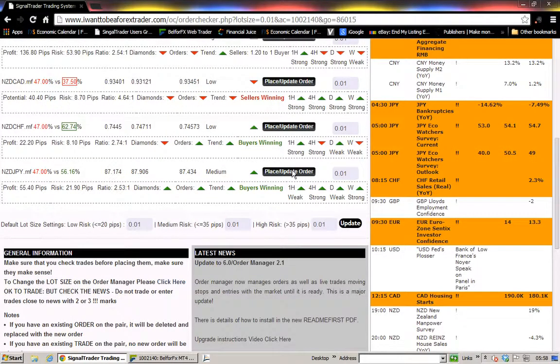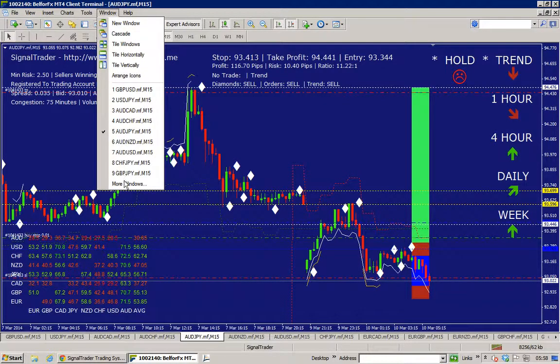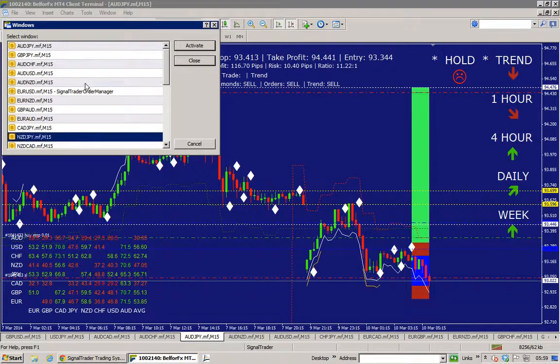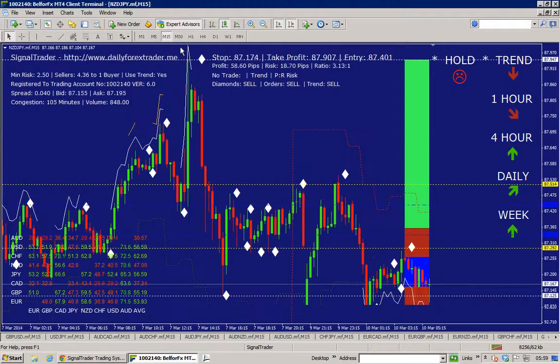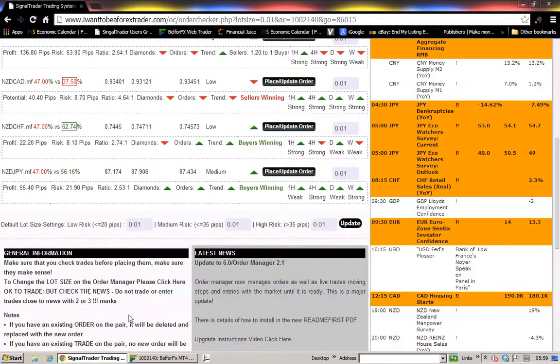Look at New Zealand yen. That looks interesting, so let's go look at that. The yen's been failing dismally at everything, really. Oh yeah, look at that. There's a congestion order going on here, that's this blue box with the red bits on the outside. Everything's bullish, but it's come down. So what's it likely to do? Go back the other way? I think it probably might. So let's go ahead and put that one on. New Zealand yen.